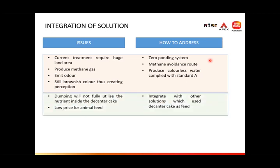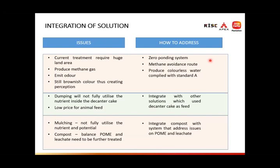And then for the EFB, basically we need to find a solution for how we can manage the solid byproduct together with EFB. How do we want to combine them together so that we can have a good solution? For EFB, between mulching and compost, of course compost will bring more value, but we need to make sure that the compost system that we propose has proper mitigation in terms of POME and leachate, how we want to handle that and how we want to so-called treat that to achieve the requirement of BOD 20 milligram per liter.